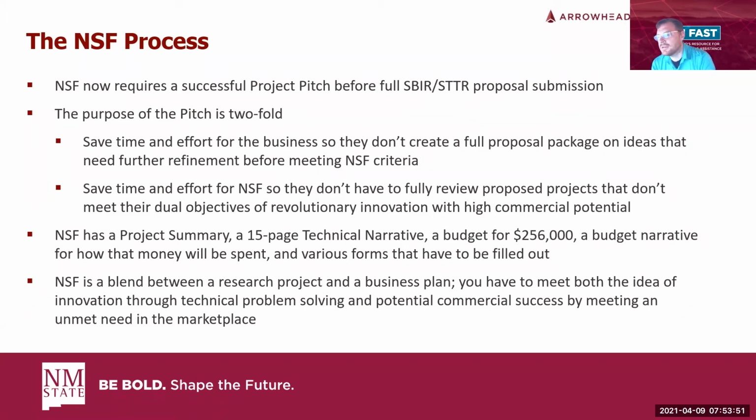So that was the other change that NSF did when they switched to quarterly windows: now you have to put together a project pitch. You have to put together kind of a high-level overview or introduction into what you're working on. The project pitch was created, NSF says, twofold, and at the heart of it, it was time and effort savings. Time and effort so that NSF didn't have to sort through a bunch of proposals that just didn't match their criteria for what was innovative, what had commercial potential, what might be able to make it. And time and effort for businesses so that you're not creating a great big proposal package on something that NSF would just never fund, that they would never be interested in. So that's why they drove towards this project pitch.